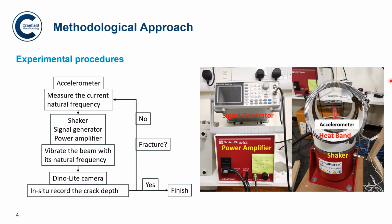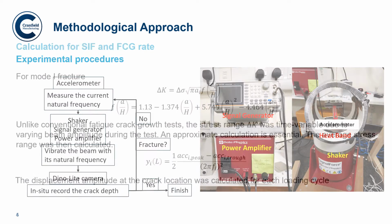The accelerometer at the beam tip recorded the acceleration data during crack propagation. The shaker's frequency was changing to keep the beam in resonance all the time. A Dino-Lite digital microscope measured the crack depth during the test. The measured crack depth and the corresponding beam tip acceleration were processed and evaluated later.